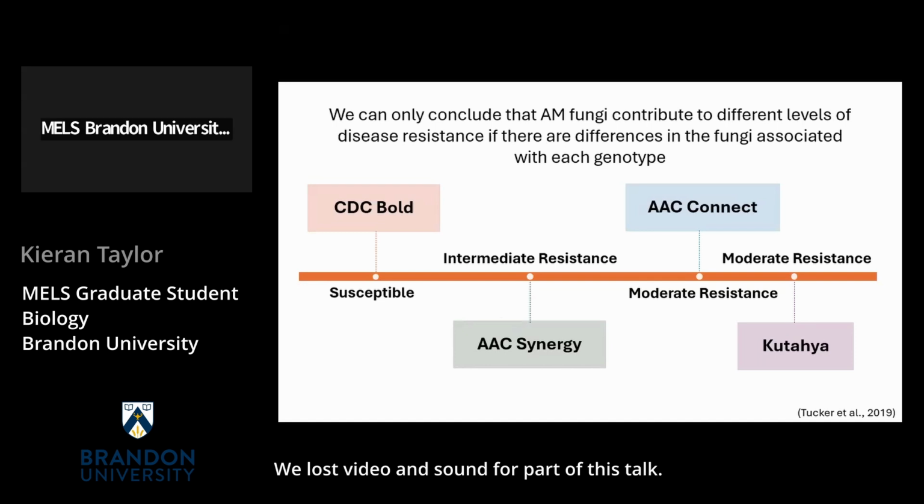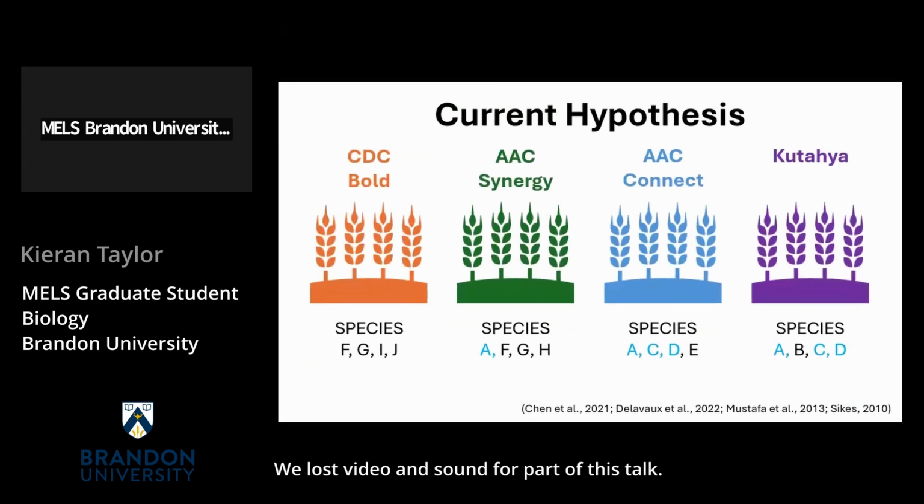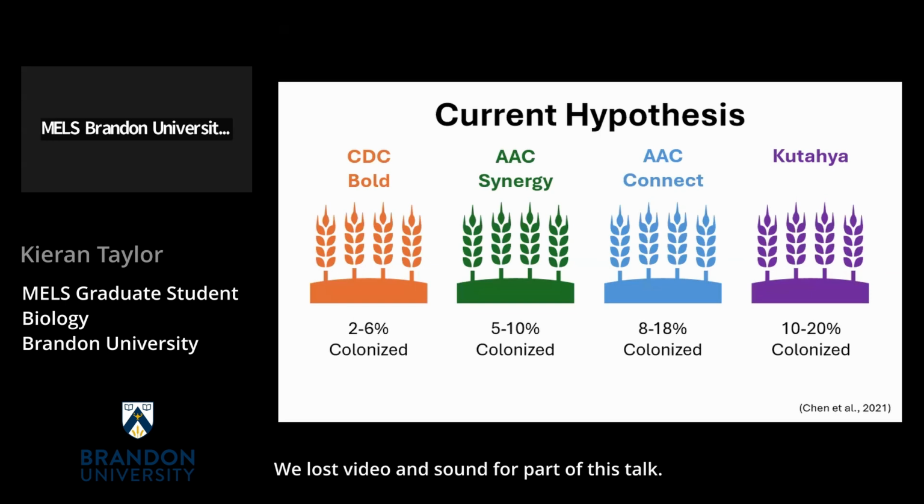With all that being said, our hypothesis right now is that these fungi do indeed provide significant levels of disease resistance to barley. However, for this to be the case, what we should expect to see is something like this. We would expect that there would be particular species of fungi that are associated with the more resistant cultivars or genotypes of barley that are not found on the less resistant genotypes. So in this diagram here, I've labeled specific fungi that are found on more resistant genotypes of barley. And as you'll notice, none of those blue species are found on the least resistant genotype, CDC Bold. This would be an indicator that those particular fungi species are likely playing a significant role in providing disease resistance to these more resistant genotypes. And so this is something we might expect to see if these fungi do provide disease resistance to barley.